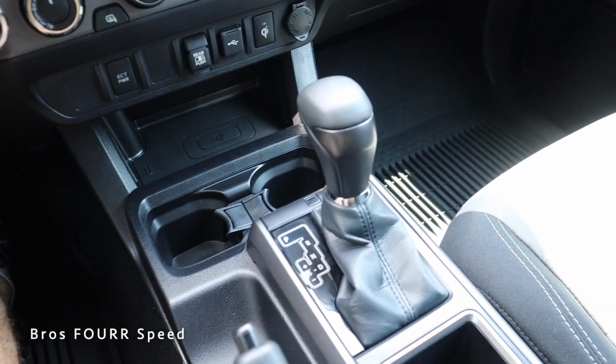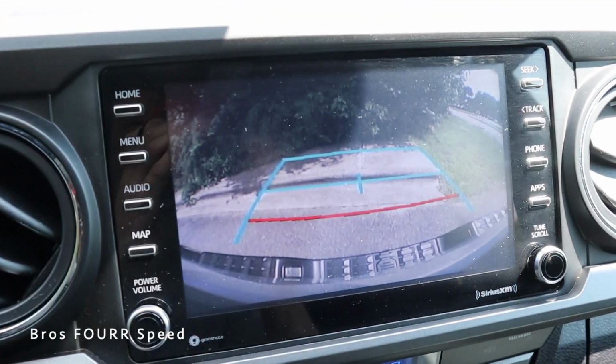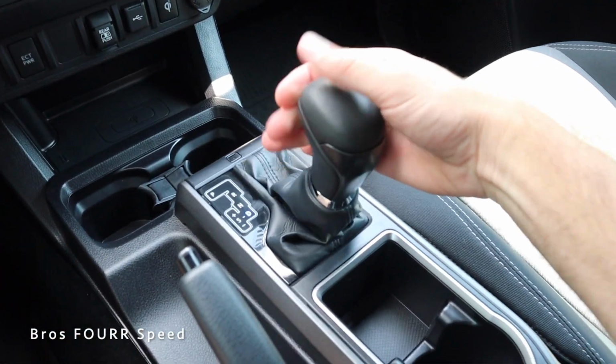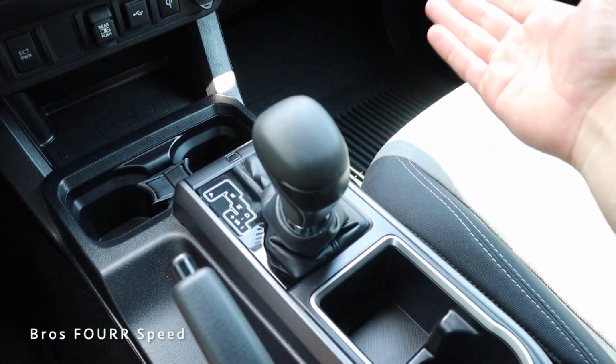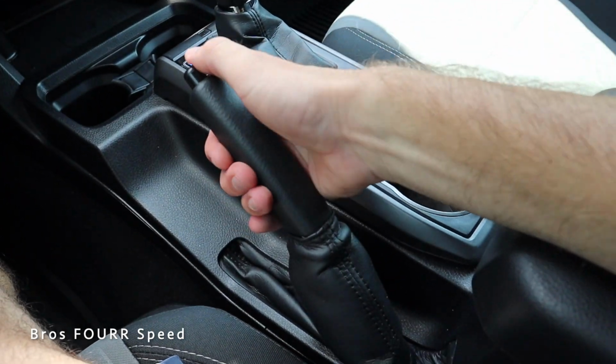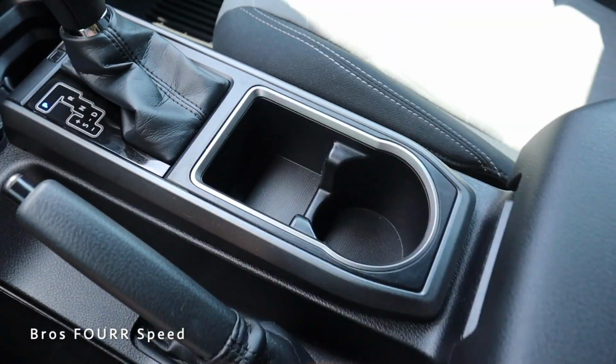And then as we work our way to the shifter now, with my foot on the brake, we can put the truck into reverse, and you'll see the backup camera, which has really nice graphics along with the guidelines. And then you can shift using the shifter down here. So again, if you are towing or even off-road, you can hold the truck in a certain gear. You'll also notice we have the manual parking brake on the left side, another cup holder, and a little bit of storage on the right side.